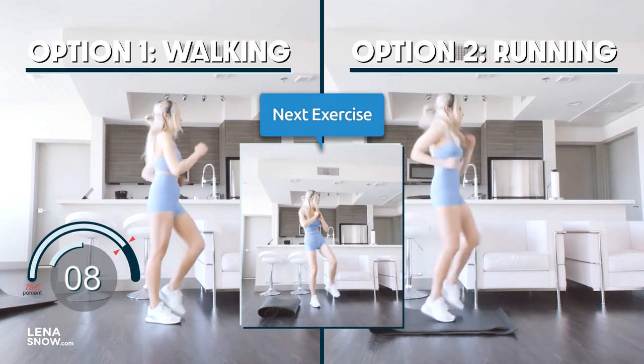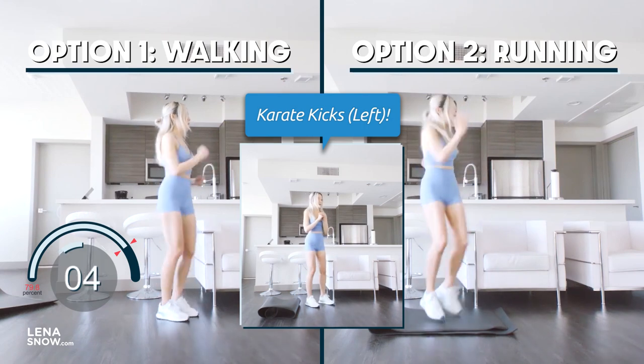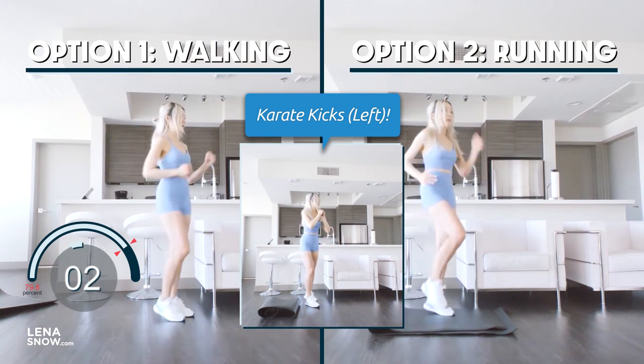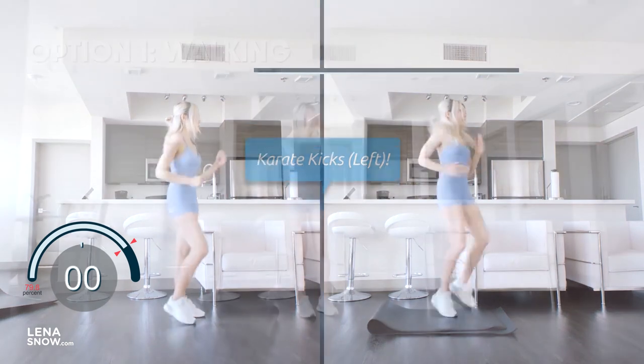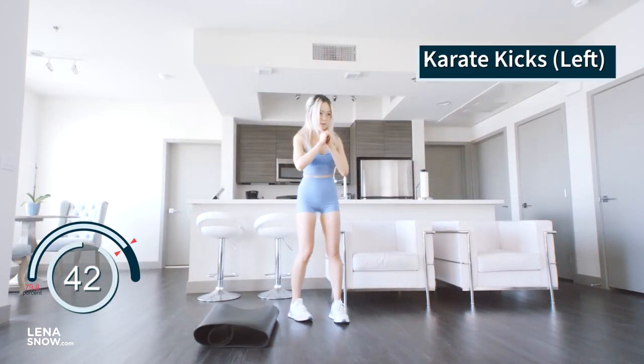Our next exercise is inspired by the amazing Bruce Lee. We're doing some karate kicks forward and sideways. Left leg first. Kick out forward, back to center, then kick that enemy to the left side. Keep alternating.